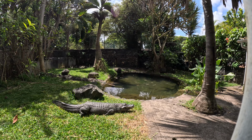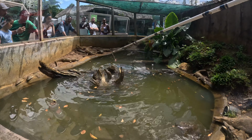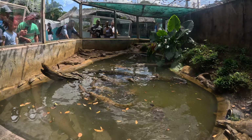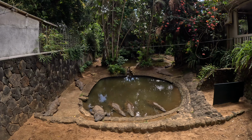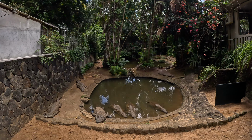So we're just about to feed him. Oh no! Oh, it came out of nowhere. That one came out of nowhere. Look how the fish are just chilling next to him, like taking life into their own hands, like it's nothing.